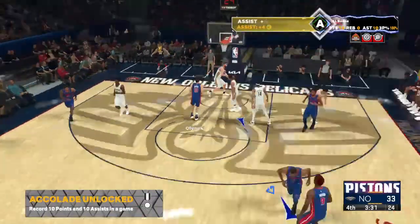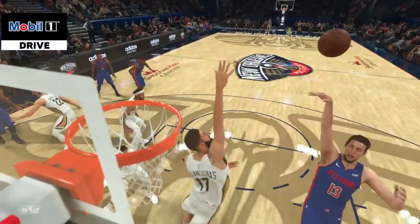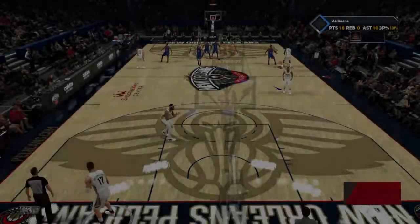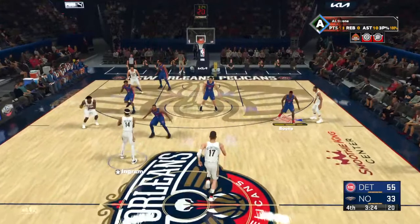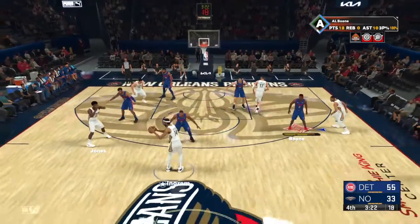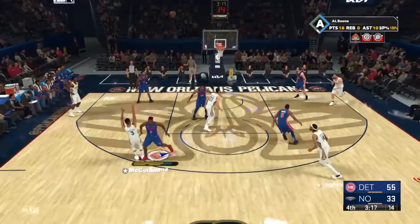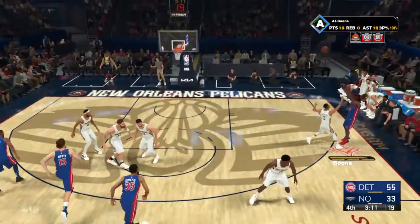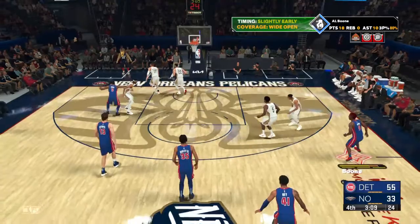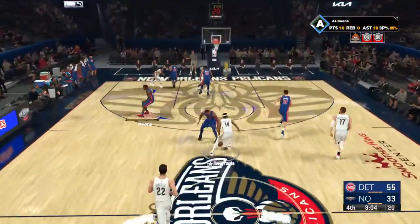And Olynyk gets it to go on the assist by Junior. Junior's got 10 assists here tonight. So active. And that was another look at the fantastic Mobile One drive that happened a moment ago. It's all about the ability to get 2 feet in the paint, whether it's creating for a teammate or for yourself. McCollum, no good. Definitely a situation you want to make sure you don't give him too good of a look. The Pelicans have gone 1 of 4 since the end of the third quarter.